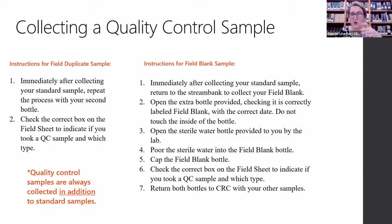So what you're going to do is open the extra bottle that we provided. It'll be empty. Check that it's correctly labeled. Again, do not touch the inside of the bottle. So you're going to take off the top again. You're going to open the sterile water that we provide you, and all you're going to do is pour the sterile water into the sample bottle that we provide you.